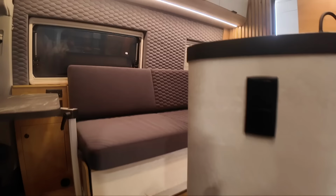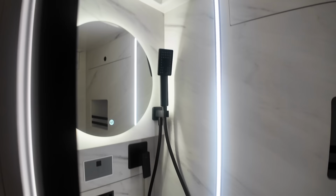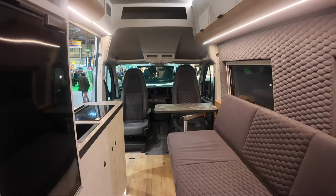I've actually found one where the bed isn't made up. So you can see here, it's like a sofa where you sit sideways, and I can actually show you the toilet cubicle. So it's a really big toilet area. You've got cassette toilet and shower. Yeah, got a skylight in there as well. So what do you think to this as a different layout?